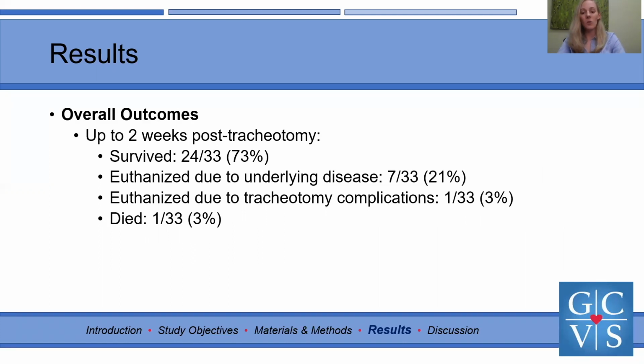Overall survival rate 2 weeks post-tracheotomy was 73%. 21% of patients were euthanized in the postoperative period due to underlying disease. 1 cat was euthanized for reasons directly attributable to the tracheotomy. There was 1 case of a dog representing after discharge in respiratory distress and later dying in the hospital.